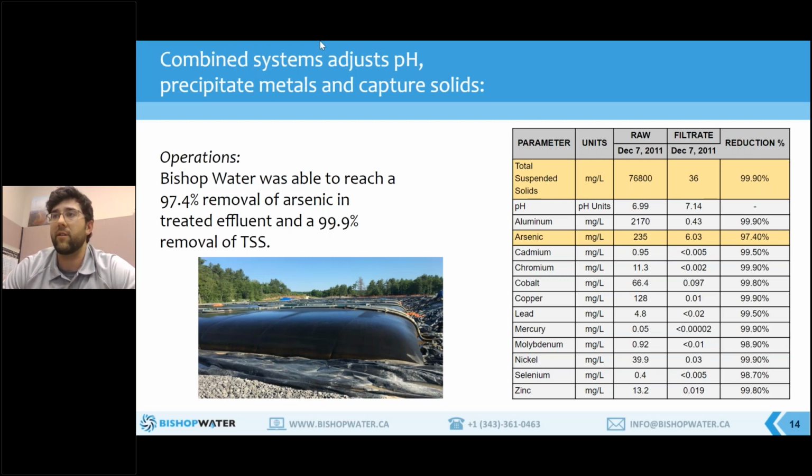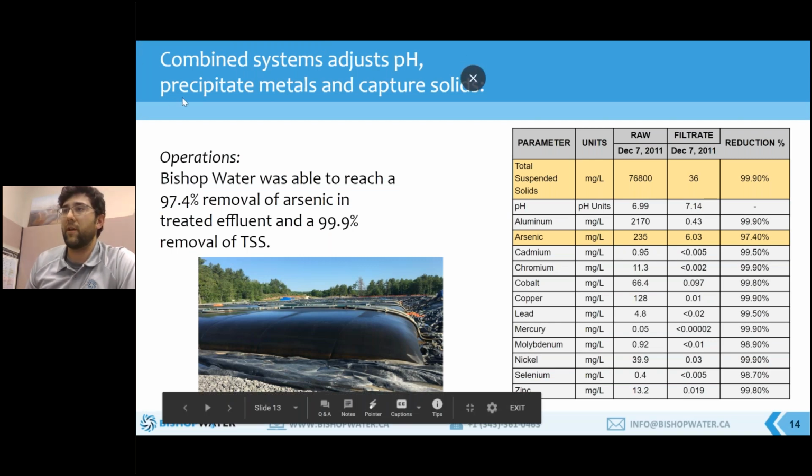99.9% reduction in the TSS, so a lot of the metals in this case were suspended, were not soluble. Heavy metals were also retained in the geotube, with most experiencing a 99% reduction or more. The filtrate from the geotube was much easier to treat before final discharge.